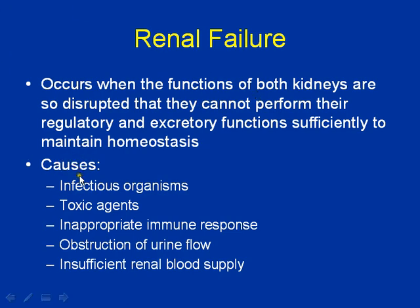All right, so some of the causes. Infectious organisms can come from two routes. They can either be bloodborne or they can be from a UTI, something that came up through the urethra into the bladder, into the ureters, and all the way up. It's a little bit more challenging pathway, but it still happens. So infectious organisms: bacteria, viruses. And toxic agents: some medications will do it. Aspirin can do it. Asthma really has a hard hit on the kidneys and the liver.